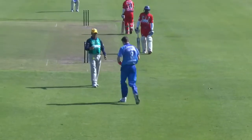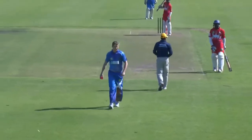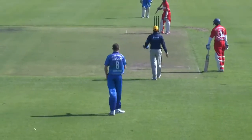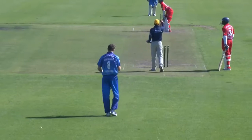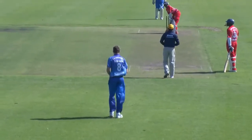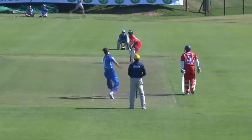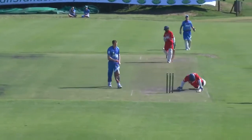And who have we got now? We've got Callum Drummond coming back to bowl. Born in Mafeking, lives in Loughborough, and commutes between the UK and South Africa. Loughborough University, is that in Durham, is it? Loughborough, he's in his second year at Loughborough, the elite cricket university.